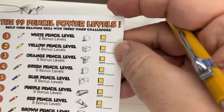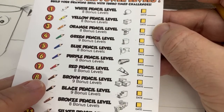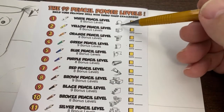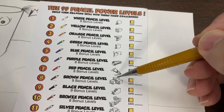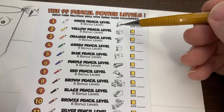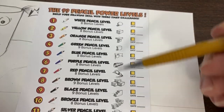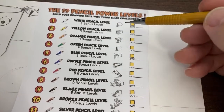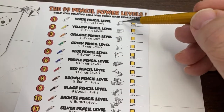There's 99 levels of drawing success, the pencil power levels. I'm going to get this posted so you guys can see it, but these are timed levels. I want you kids to try to draw these different exercises in a certain amount of time, like the karate levels. These are like karate success levels right here, all right? I'll post this on Instagram and Facebook, and I'll explain a little bit more about this. I'll put this on the Facebook post tonight, the 99 pencil power levels.